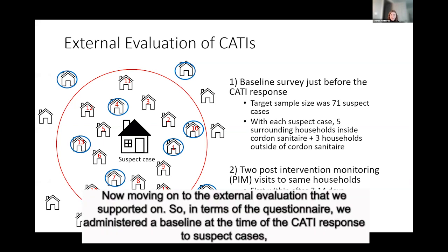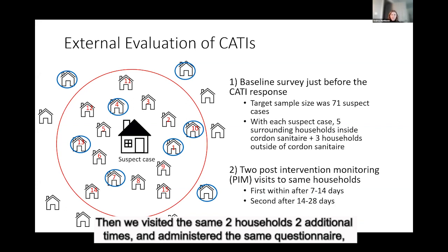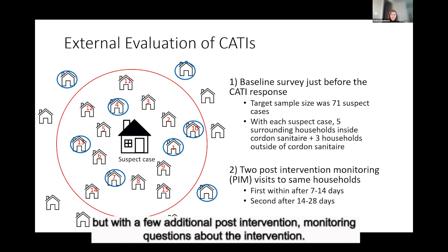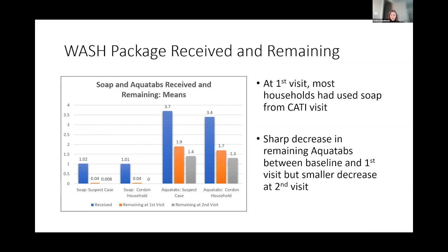Now moving on to the external evaluation that we supported on. So in terms of the questionnaire, we administered a baseline at the time of the CATI response to suspect cases, as well as to a sample of surrounding households within the radius and a sample outside of the radius. Then we visited these same households 2 additional times and administered the same questionnaire, but with a few additional post-intervention monitoring questions about the intervention.